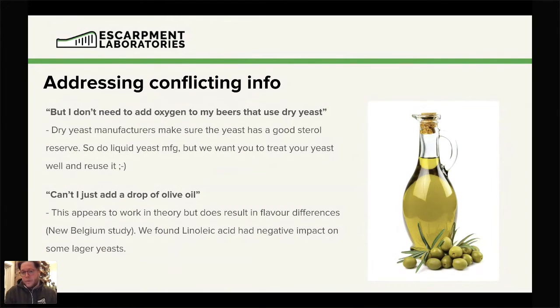They tested one yeast strain. We know that every yeast is different. We did a couple trials with linoleic acid, which is one of the fatty acids in olive oil, and some of our lager yeasts, and we found that it actually had a negative impact on the performance of some of them when it was added to the yeast. So the jury's a little bit out with that, and I would caution against the olive oil approach until there's more research been done, because we know that oxygen works.